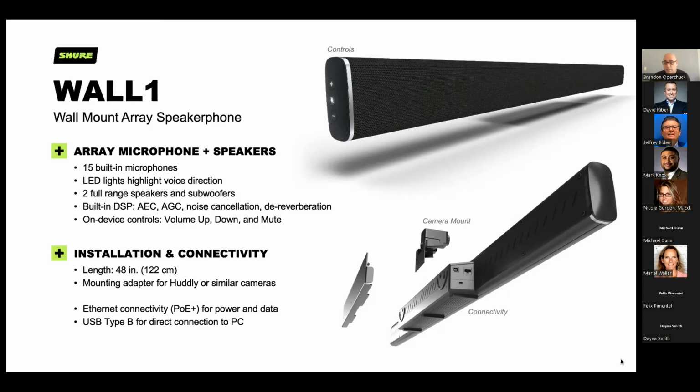So as far as installation, if you can find a stud, two studs, then you can put this on the wall anywhere. It is relatively easy to get up and operating, and then it's just a matter of how you want to get cabled to.